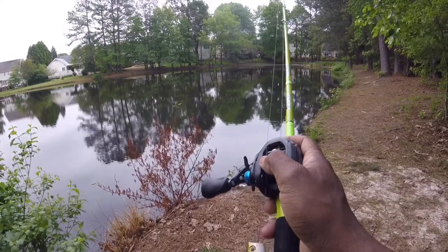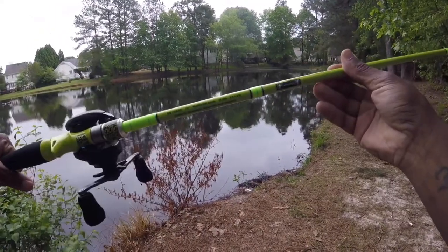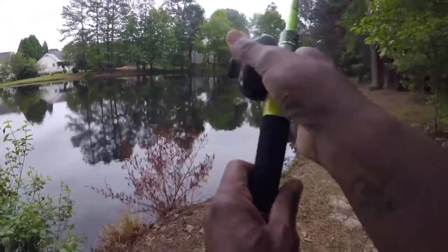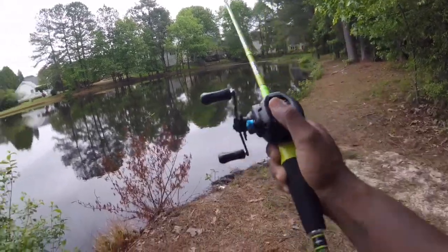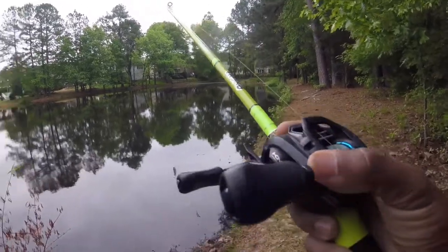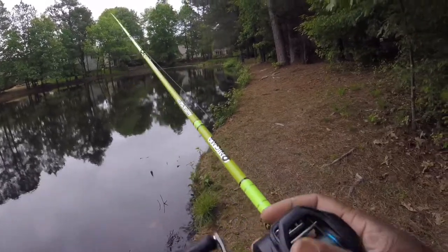All right, guys. New rod here, the Shimano Enigma Phenom Titanium Series 7'2" medium heavy fast action. I got 50 pound braid on here, and I got it paired up with my Shimano SLX. I was using this for just regular spinnerbaits, chatterbaits, things of that nature. Now we're gonna use it straight topwater.